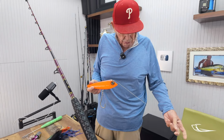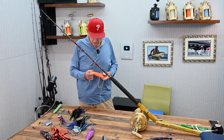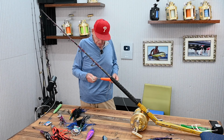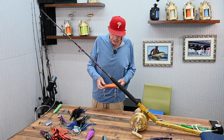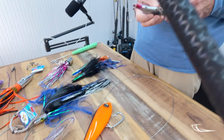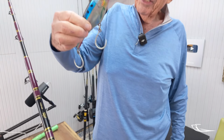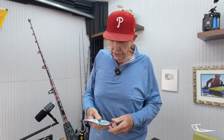But it's nice. We rig it with a nice cable. I believe this is 300-pound cable. And these hooks are really nice hooks on swivels. This has tremendous action, really does. And here's a smaller version by the same company. This is a smaller Nomad. I believe they're again made in Australia. It's a pretty little lure and it has great action.